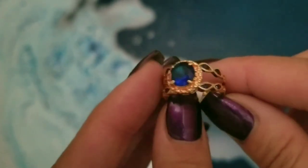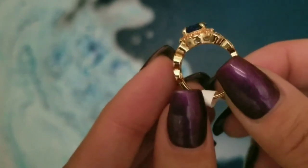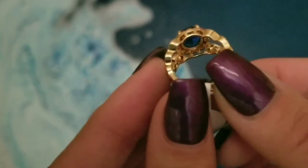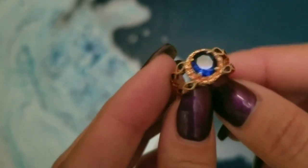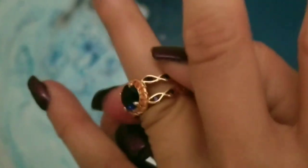But I did contact Fragrant Jewels. They have wonderful customer service, and they are sending me a new ring from the September bath bomb set. So I'm happy about that. At least I'll get one. And it did appraise for $25.